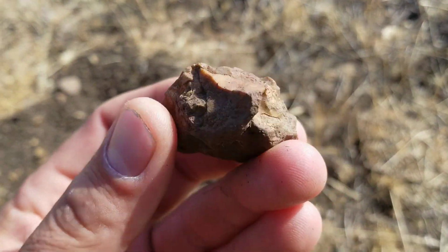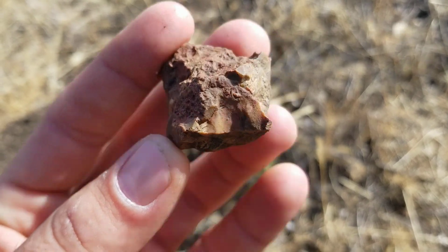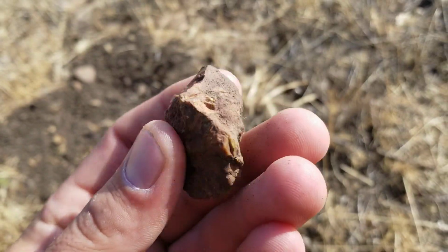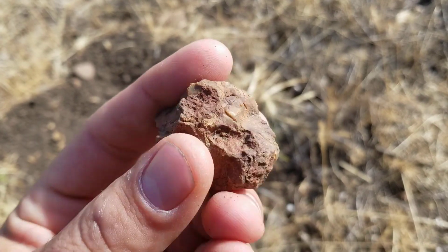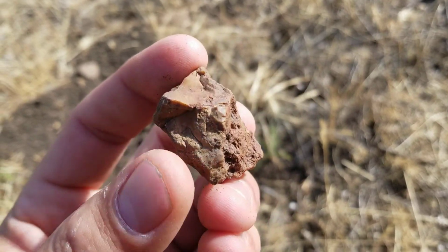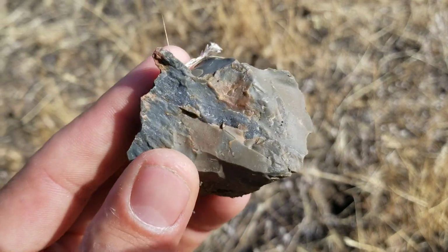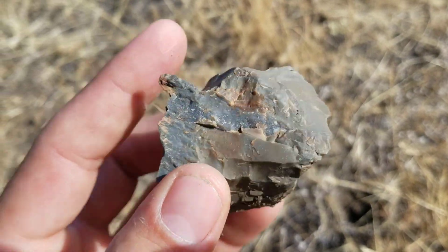Okay, there's a little something. Not really too sure. I mean, it kind of looks like some common opal, but I'm just going to have to check these out more because I want to see if I can find a little bit more of that light colored petrified wood. Looks like I might have found a decent piece of jasper. Maybe some chert.